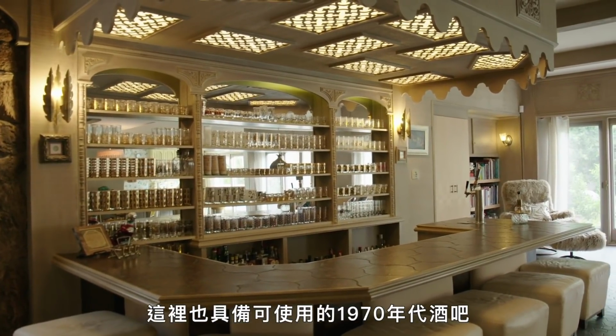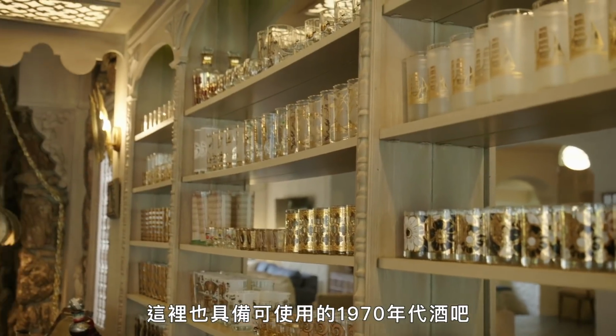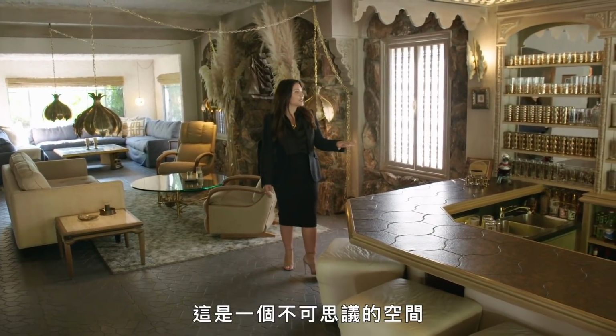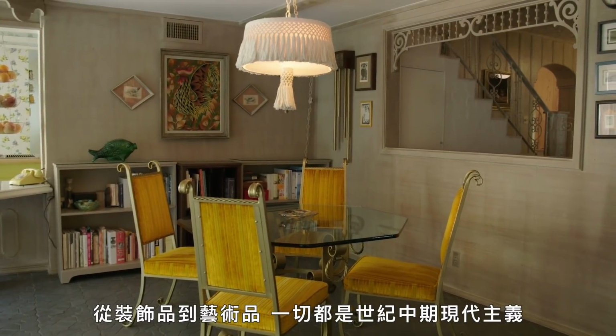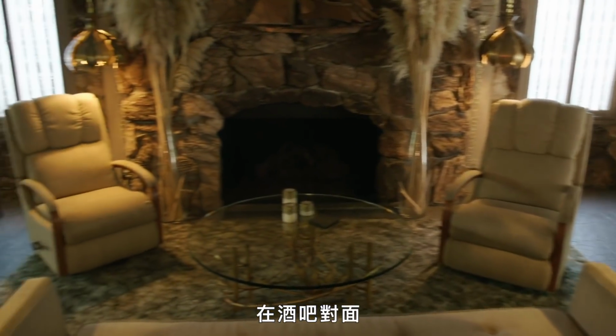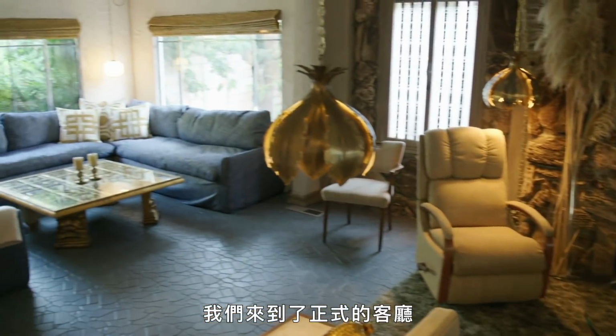And this is a fully functioning original 1970s bar. They even make milkshakes down here. It's an amazing space, from the knickknacks to the art. It is very mid-century. So just across from the bar, here we are in the formal living room.